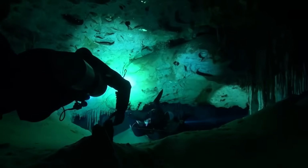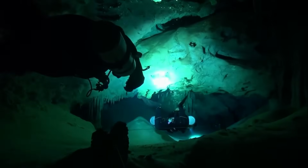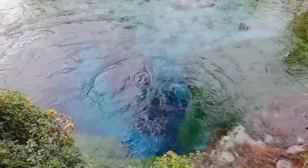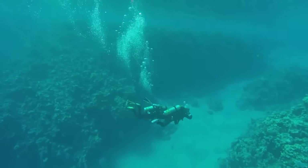And as if that wasn't tricky enough, the deeper you go, the fewer creatures you'll encounter. Why, you ask? Well, it turns out that there's a sneaky layer of hydrogen sulfide that covers the entire width of the hole, depriving any living creature of oxygen.